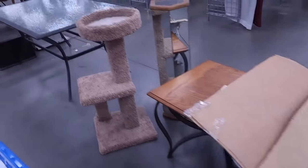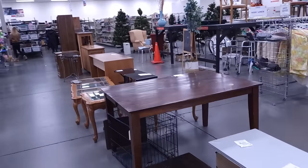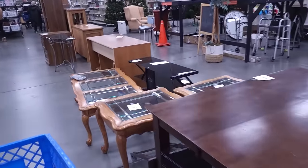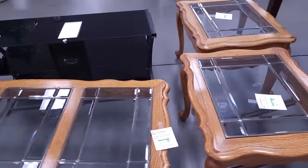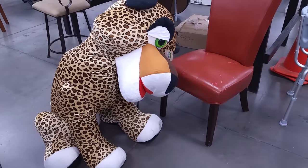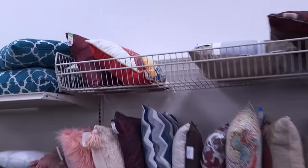They have all their furniture and large items right down the center of the store here. Never know what's gonna get mixed in here either. I still kind of like that style. Oh, he's such a cheetah. Pillows and linens are the next stop. Oh, look at that birdie. Let's see. Who makes you?